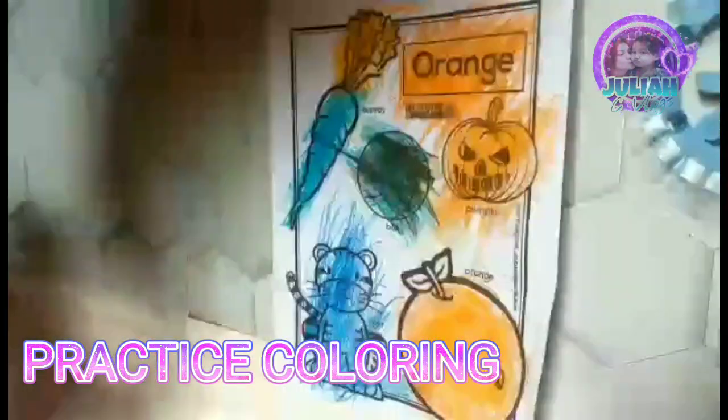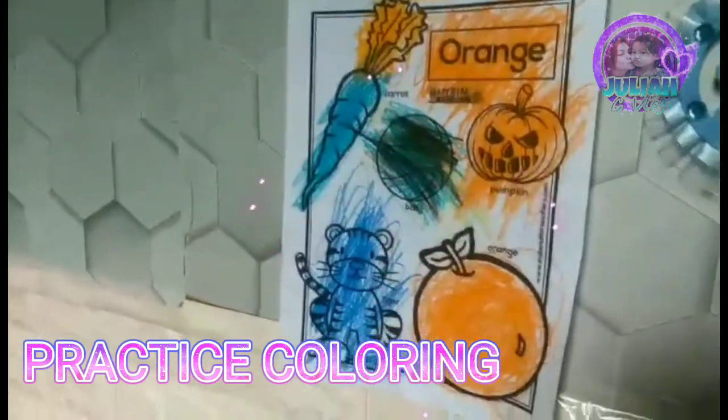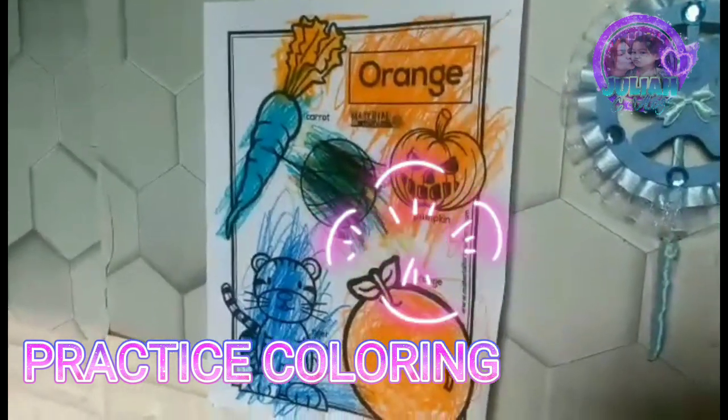More on orange color. Ang tiger ay ginawa niyang blue. Ayaw niya ng orange kasi. Ayan.